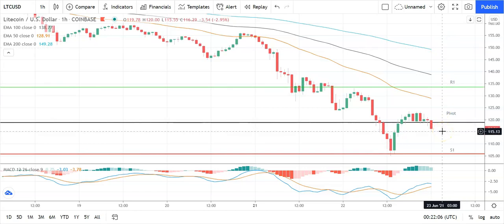Failure to move through the pivot would bring the first major support level at 106 into play. Barring an extended sell-off on the day, Litecoin should avoid second major support level sitting at 91. Looking at the MACDs, we're also seeing a narrowing of the bullish histograms at the turn of the day, so keep an eye on that for a possible bearish cross.